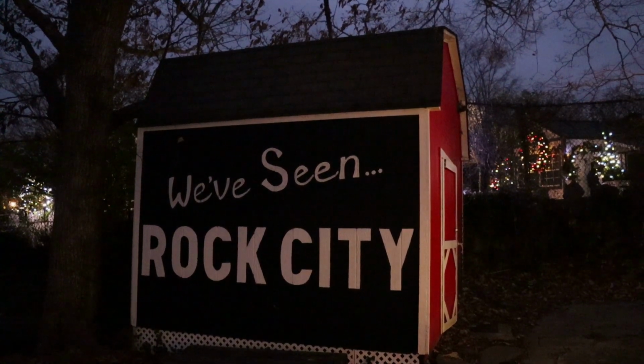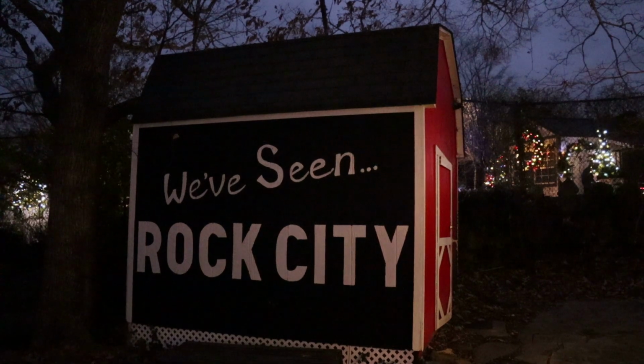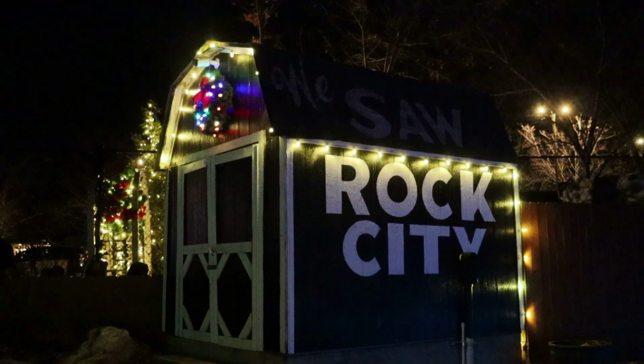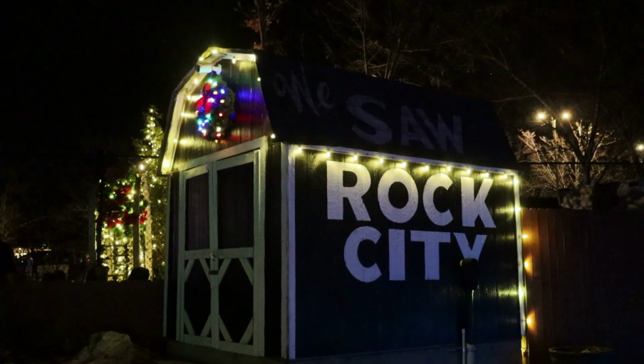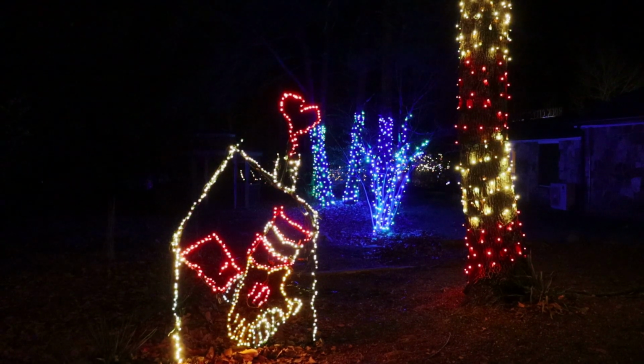Rock City was famously advertised on the sides and roofs of barns that could be seen from the road all across the American South. A man named Clark Byers would travel around and offer to paint a farmer's barn for free if he could promote Rock City on them. Unfortunately, the number of surviving Rock City barns is dwindling.